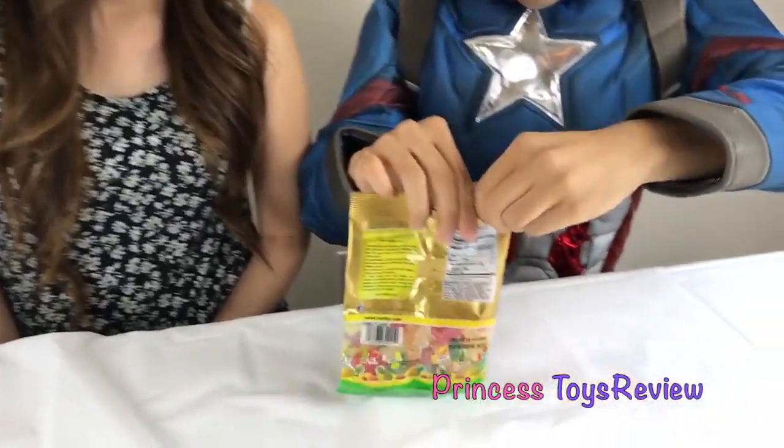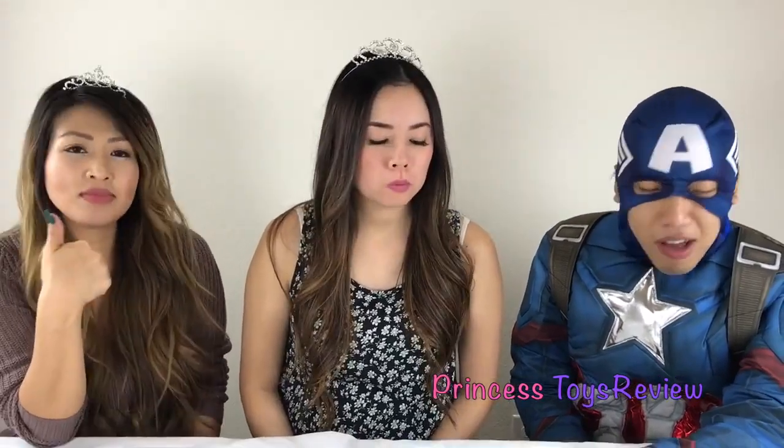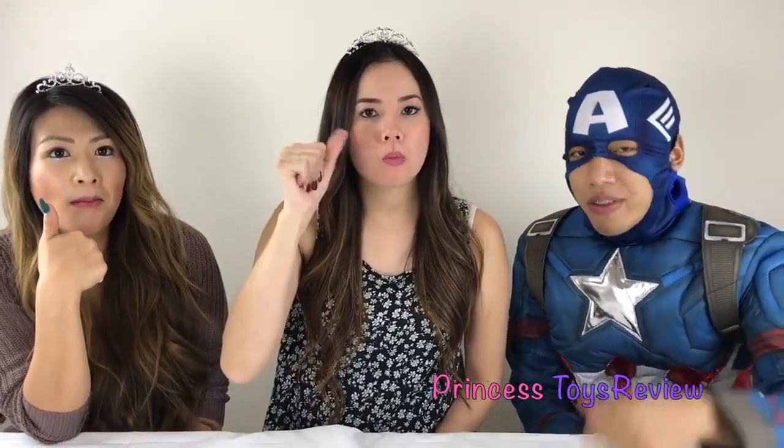Next, let's try some caramel sour candy. I only have the normal one. Me neither. All right, I'm gonna try a red one. I'm gonna get the yellow one. I'll get green. These look good. They're actually really good. They're not that sour. Thumbs up. Not sour.